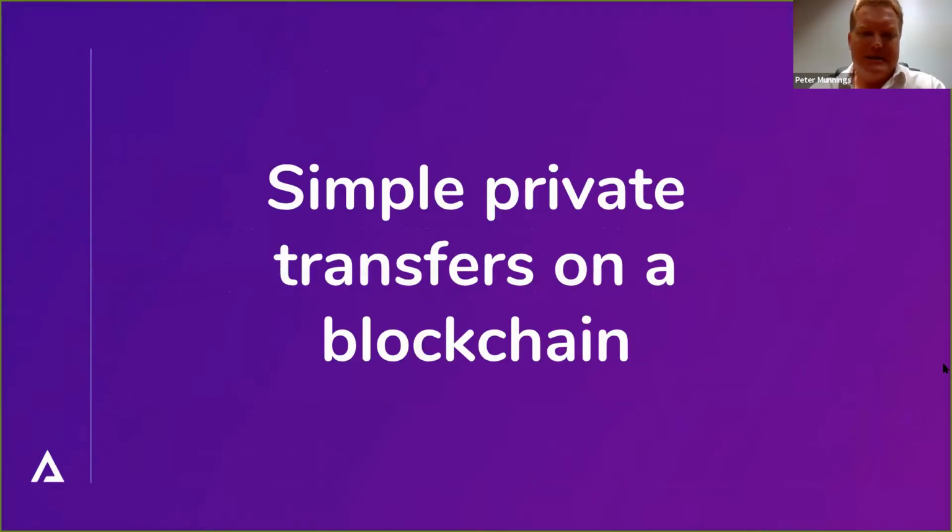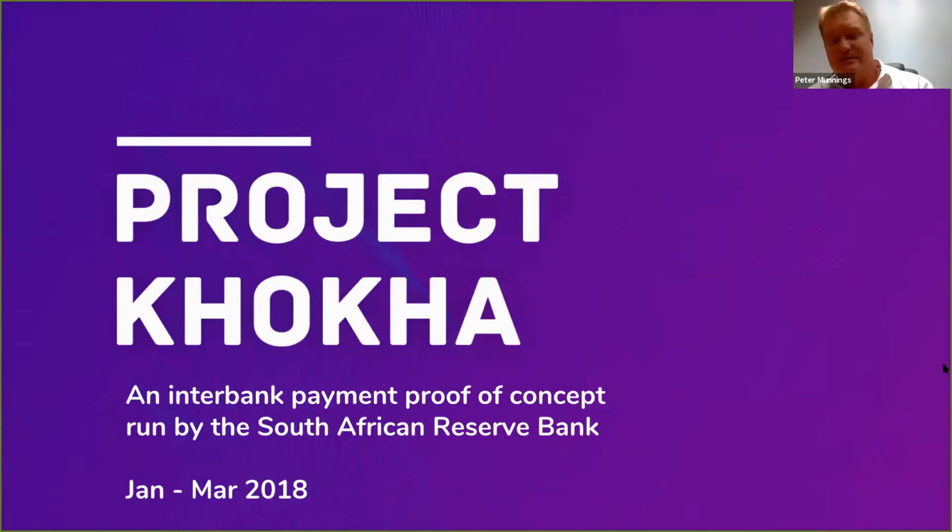All right, so that is a simple private transfer on a blockchain, but it's not just theory for us. We've done it a couple of times. And Project Corker was probably the most interesting one because we applied exactly this, and we'll go through it. Project Corker was an interbank payment proof of concept run by the South African Reserve Bank. We did it between January and March last year. These were high-value payments that were moving between banks for settlement between banks.